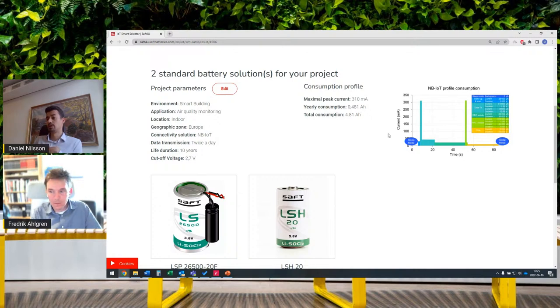This you would typically have when you are scaling. Let's say we are doing this indoor air quality monitoring IoT device, and we want to scale it. We want it in every room in every hotel across Sweden. Then of course it needs to be scalable, and that's when you start to implement these batteries.